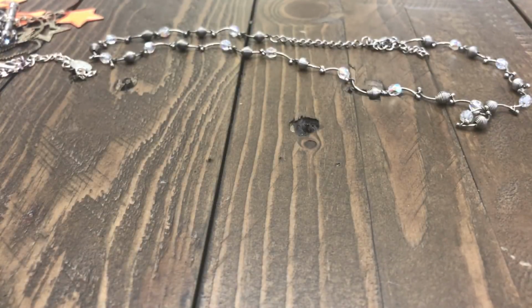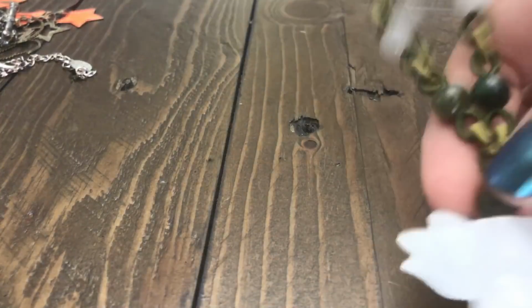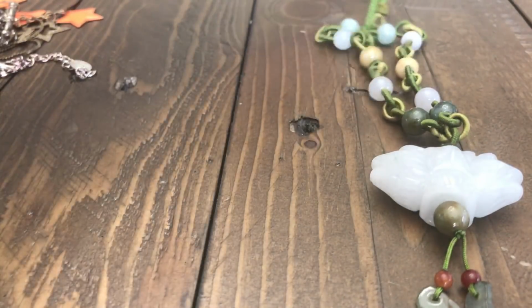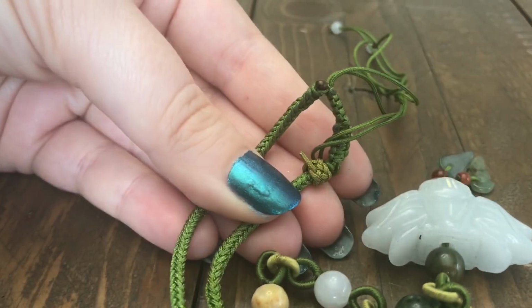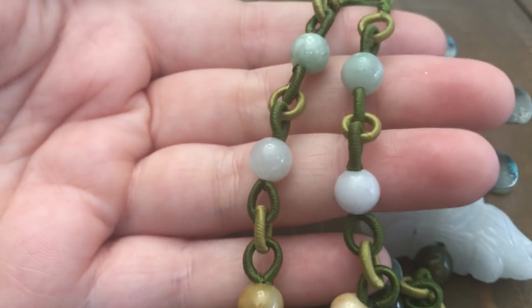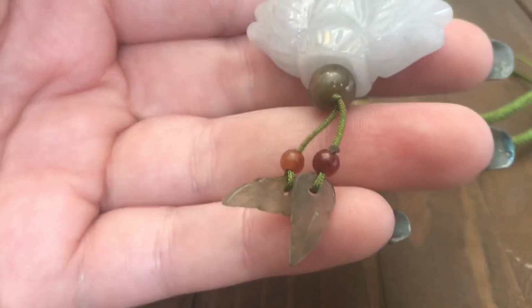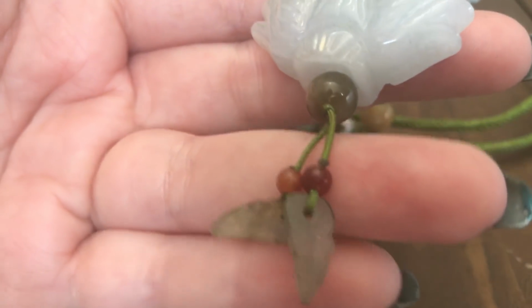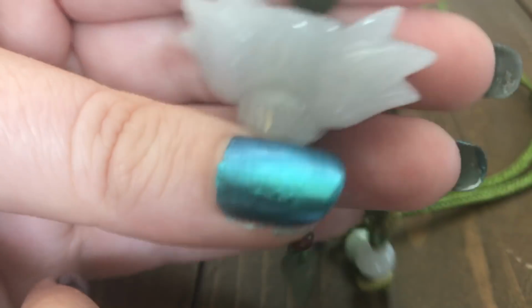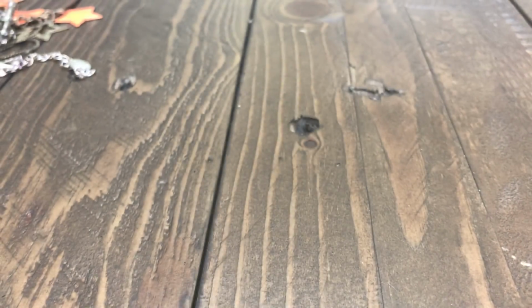Let's see, more interesting necklaces. This guy I thought was pretty interesting. So it's got the material, and these beads are cold to the touch. So, it looks like jade to me. It's very light jade. And then down here there's like feathers. This looks kind of like a lotus flower to me. I thought that one was pretty interesting.